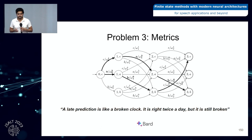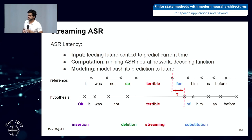So this naturally brings us to the third problem that Ehsan mentioned, which is the problem of metric. When we have a streaming ASR, there's a lot of latency which can be attributed to several aspects. The first is, of course, the input. So it depends on how much context we are feeding to the encoder. The third is, for example, the size of the neural network, which affects how much time the computation takes. But most importantly for us is the latency associated with modeling. So in this case, for example, if you have an alignment that I showed earlier, which does not penalize any latency, then you could have something like this, where the word is indeed correct, but it's emitted much later than we want it to be. And this is what we want to penalize.